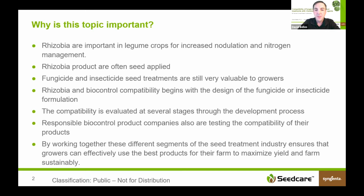Rhizobia and biocontrol compatibility begins with the design of the fungicide or insecticide formulation and includes the active ingredient as well as the choice of inert ingredients. The compatibility is evaluated at several stages, which I'll go through in the development process, and is often checked by rhizobia product companies as well before commercialization. Responsible biocontrol product companies are also testing for compatibility of their products when it makes sense and they believe that their product is going to be applied as a seed treatment. By working together, the industry is really trying hard to make sure that these products work together and can be used effectively to maximize yield and farm sustainability.